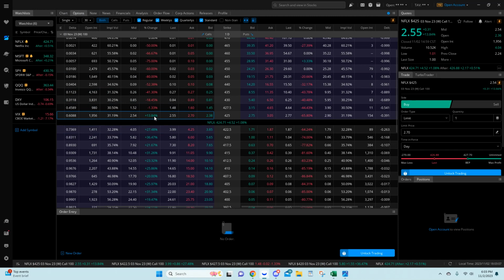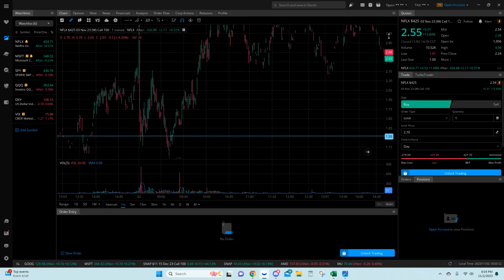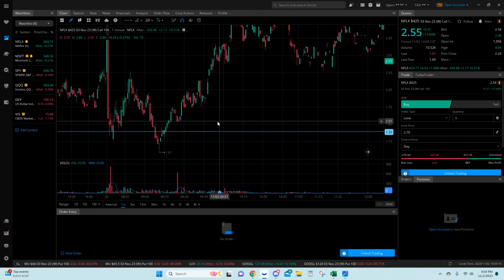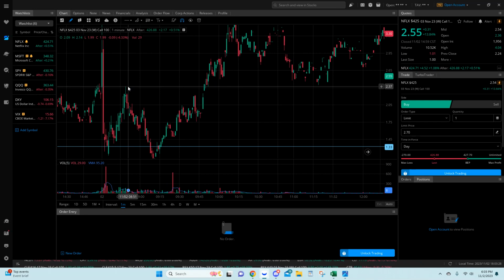So 425 call now. Come over here. And again, about the same, this was the one that probably most people took. So about a 133 entry, 132 entry, and right up and peaked at 237 there, 237, 238-ish. So about 80% there on that move.